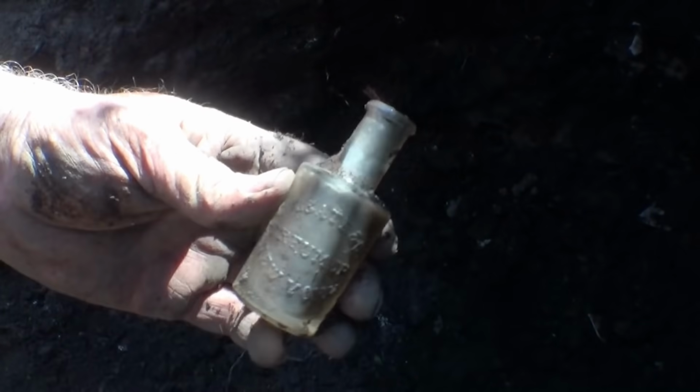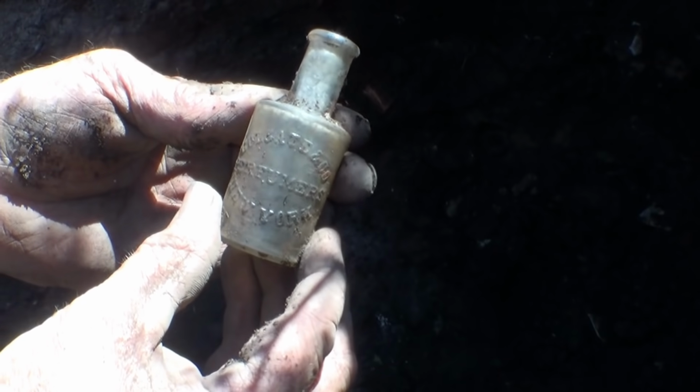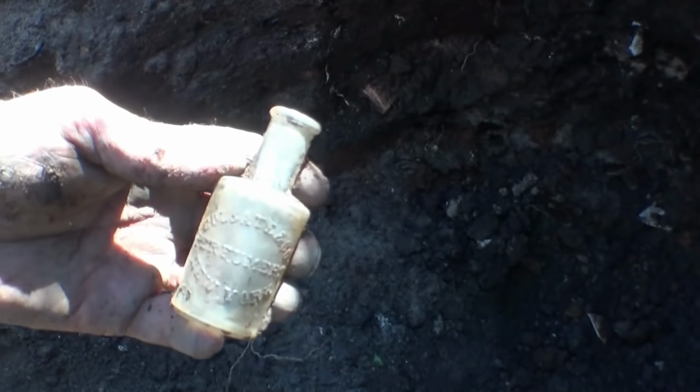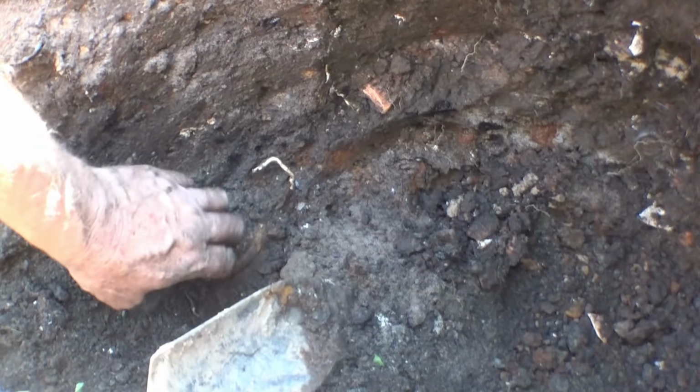But anyway, I pulled this out. This is kind of cool. It's an old hand-blown Colgate and Company Perfumers in New York. I don't know the angle of the sunlight here, how you're going to be able to see that. But anyhow, that's a nice old 1890s cologne bottle. And let me see, where's my hand digger? Right here it is.